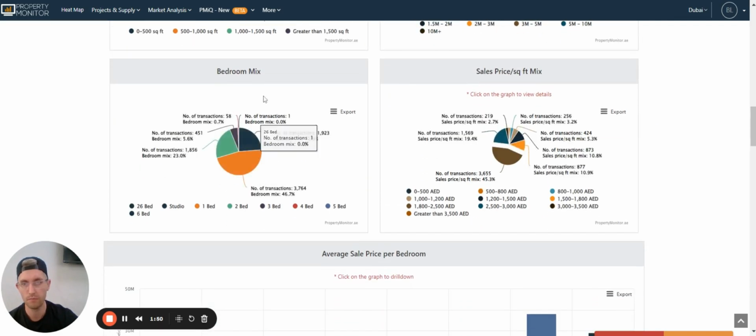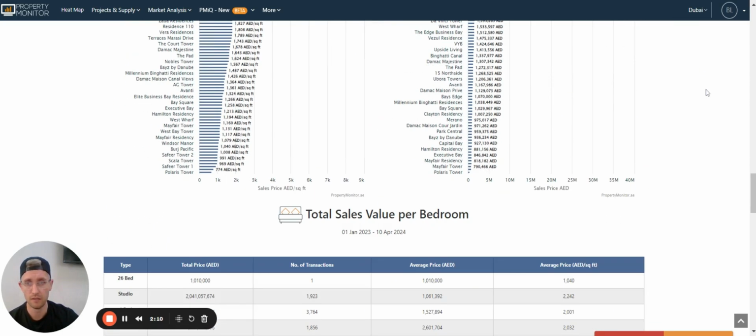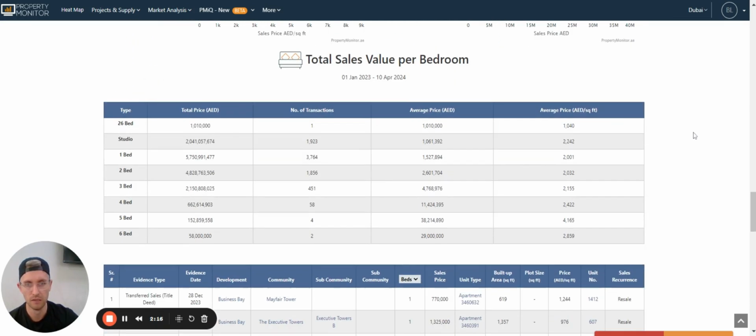Then I'm looking for bedroom mix. So studios, 1,923 studios sold out of the 8,000 transactions that happened last year. And that's a market share out of all the apartments sold of 23.9%. So that's looking pretty good. Then it gives a breakdown of all the residences in Business Bay. I'm not going to look at that. I want to see the total sales volume per bedroom. So studios, like I said, 1,923 transactions, the average price of $1,061,000, and the average price per square foot, 2,242.